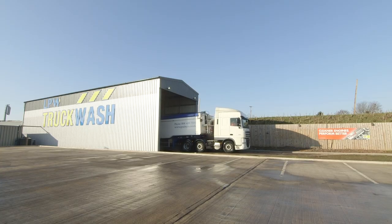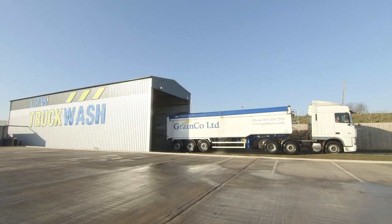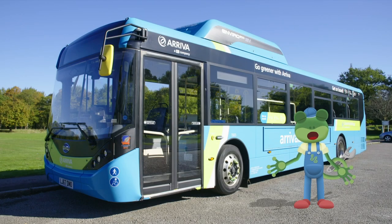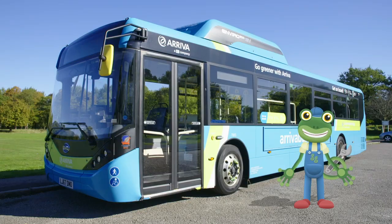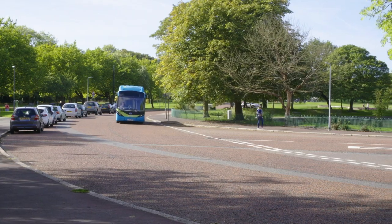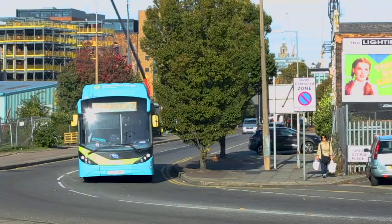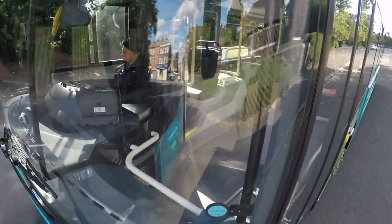Look at that! This lorry's as good as new, clean and sparkling. Good job, team! Some of my mechanical friends are trying to get back to Gecko's garage today, so I think we should go and pick them up on this amazing Arriva bus. Buses are fantastic vehicles. They carry lots of passengers around town and take people to places they need to go.